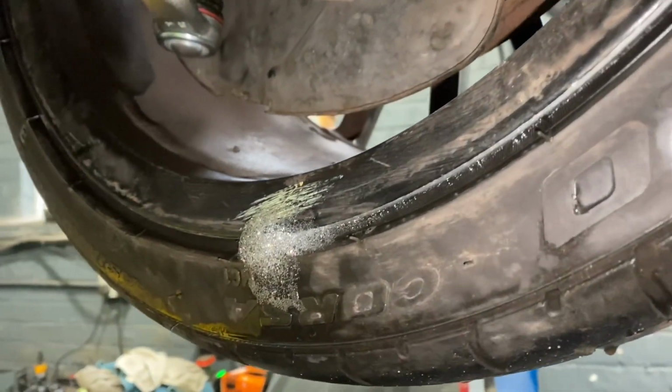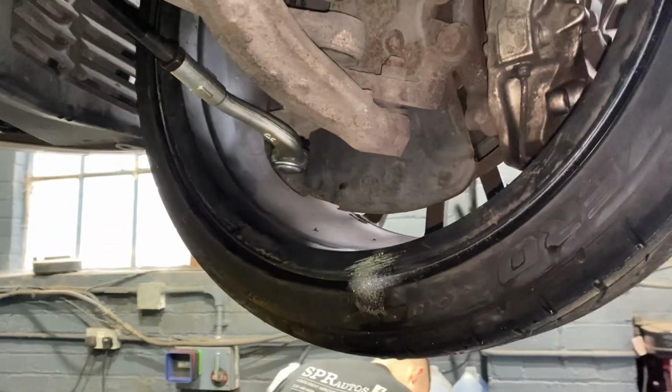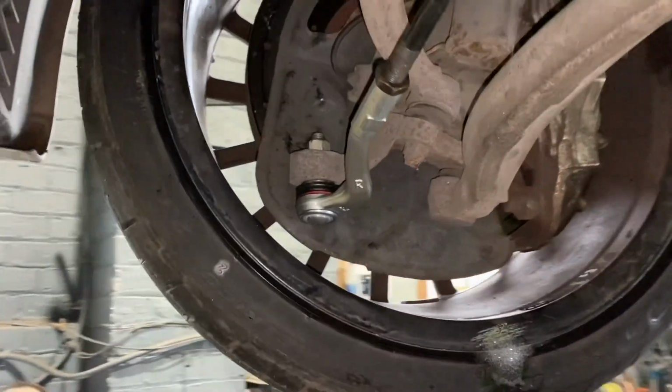Now the soap's settled down, here you can see where it's bubbling away. It's just a quick and easy way to determine where you've got a puncture coming from. So we'll get that wheel off, get it to the tyre shop.